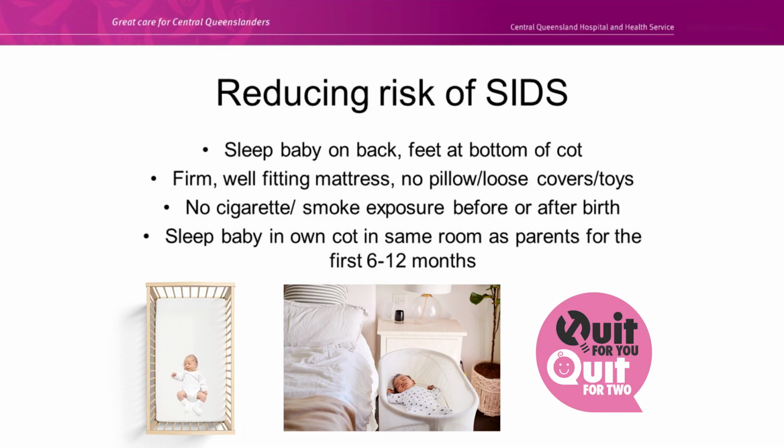Now, this is a reminder about the evidence-based strategies to reduce the risk of sudden infant death syndrome. Always sleep your baby on their back with their feet at the bottom of the cot. Have a firm mattress that fits in the cot well, with no pillow, no toys or loose covers that they could put over their heads. Have your baby sleep in their cot in the same room as you for the first 6 months or so, and avoid their exposure to cigarette smoke, remembering that the cigarette chemicals can linger on your clothing.